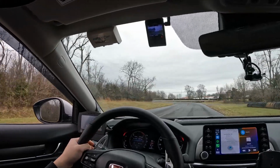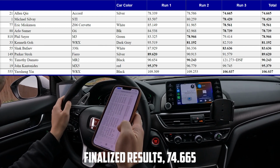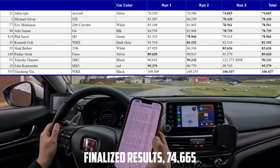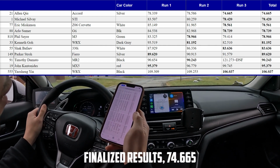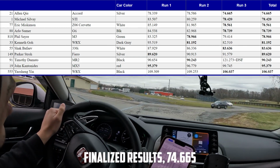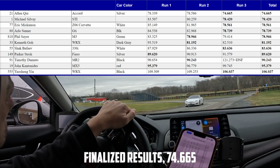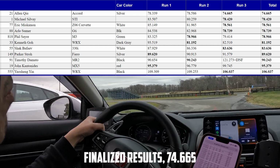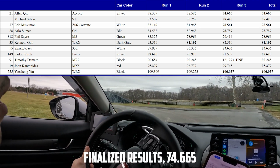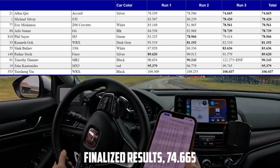Felt good. All right, we'll check what our times are once we get back to paddock. Our best time today is 74 seconds, 74.66. So far, still second in class. We'll see once that Fiora runs how they do, but honestly, they'll probably beat me. I'm pretty happy with second in class given how heavy this car is. Not bad. All right, getting ready for the second circuit of the day.